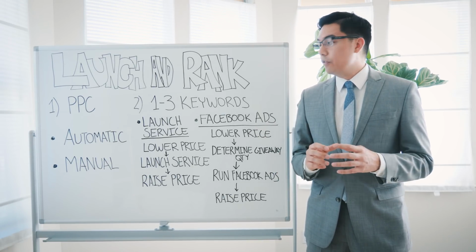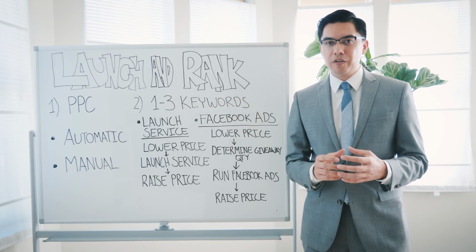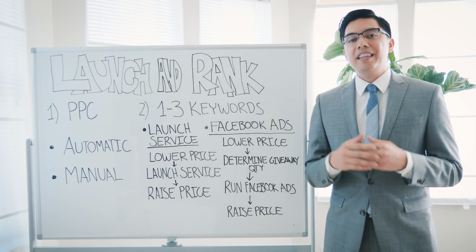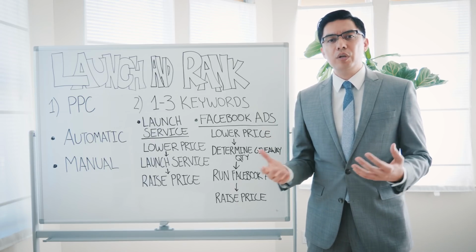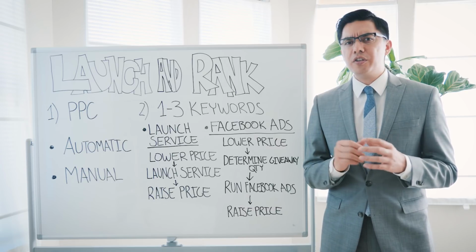So to first start off, we wanna make sure we find 1 to 3 good keywords that are highly relevant for our product, that we wanna make sure that our product ranks front page for, that will get us sales. Now here's a tip on if you're having trouble finding 1 to 3 good keywords. Find who are the top sellers in your niche and look in their titles.